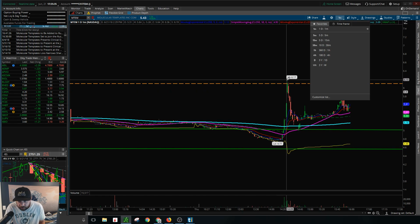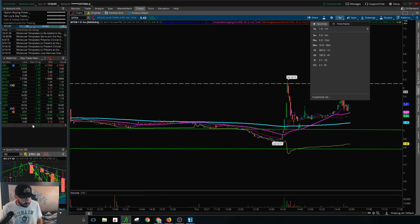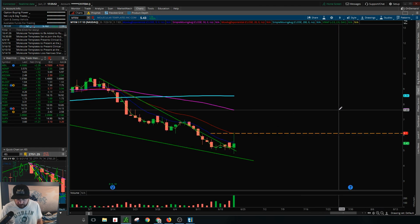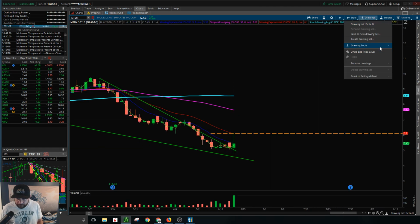It respected that 20 EMA again and got right back down. So we'll have to see what this does in the pre-market tomorrow. But I think this thing is pretty worthy to put on the list for a break above 610. I want to take a closer look, though, and see where the next stop would be. So you've got the 50 SMA all the way up here.